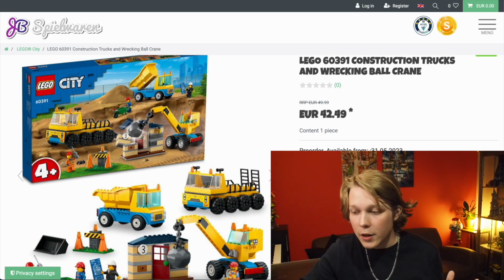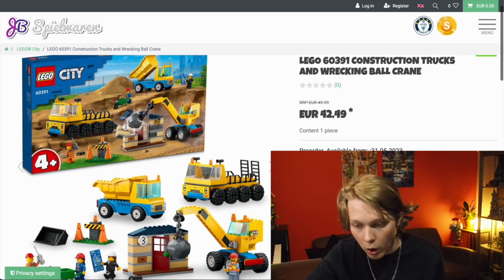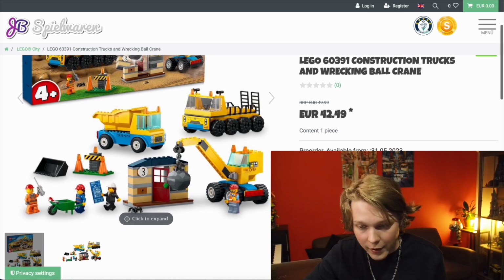Then there is the construction trucks and wrecking ball set. This is going to be 50 euros, have 235 pieces. It's a 4+ set, so we're not going to spend too much time on it. The builds look very 4+, and it's just not really for me.